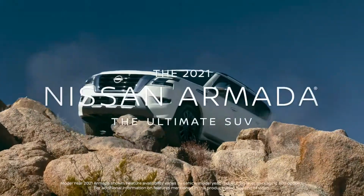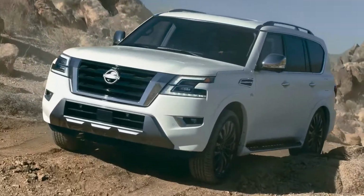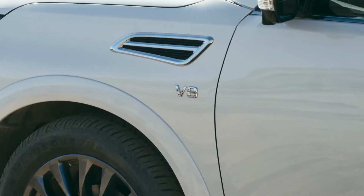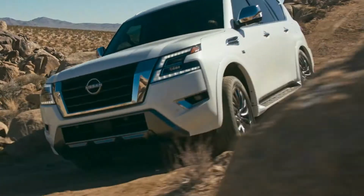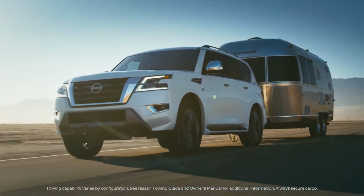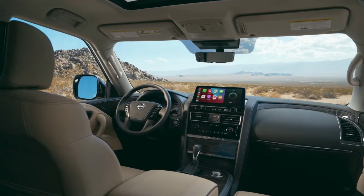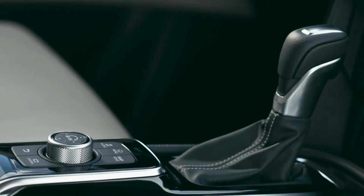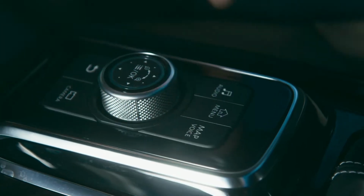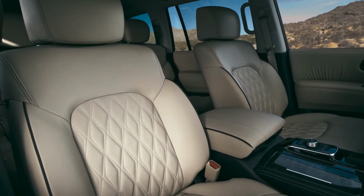The new Nissan Armada is the ultimate SUV. With a bold, powerful new look, backed up by capability and rock-solid toughness. Armada has a first-class interior with premium design details and an elevated experience in every seat.